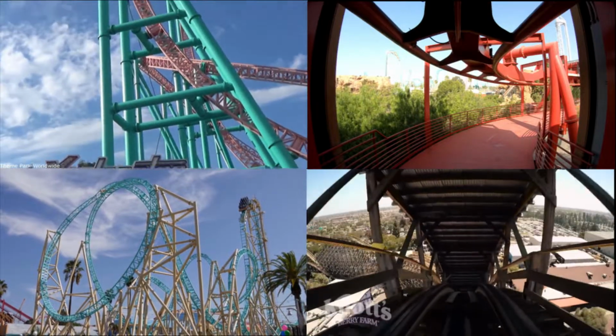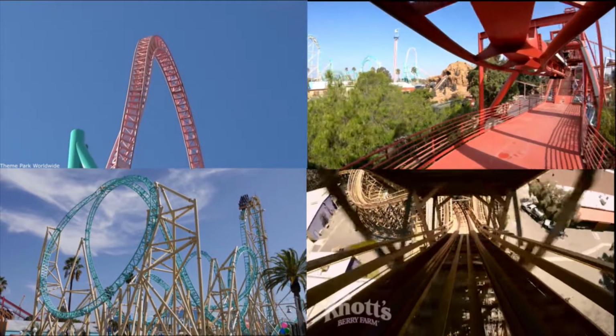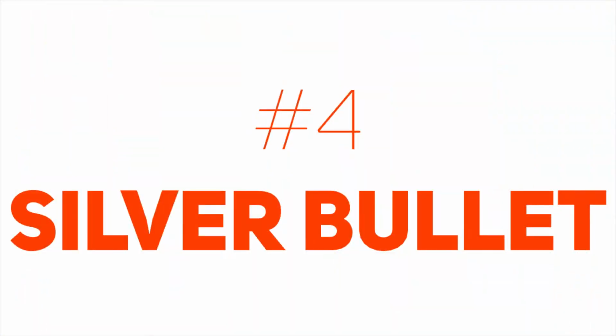Now we're heading into the top 4. Knott's has a great top 4, and for everyone it's a little different, but you can't deny Knott's has 4 awesome roller coasters. Number 4, Silver Bullet.